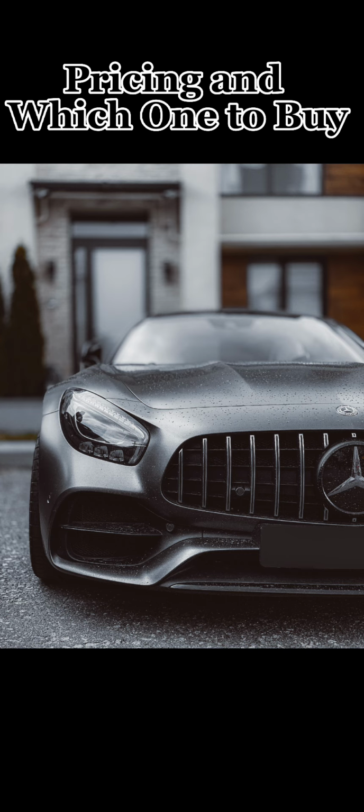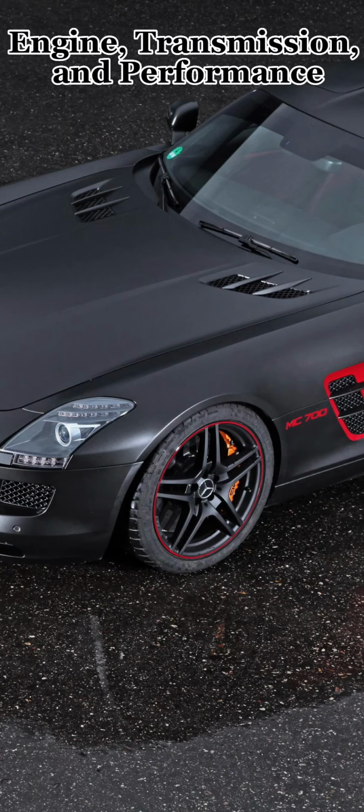Lastly, to help us fully appreciate our six-figure investment, we'd spec the ventilated front seats, passive hands-free entry, and 10-speaker Burmester sound system. Engine, transmission, and performance. Every Mercedes-AMG GT has a twin-turbo 4.0-liter V8 and a 7-speed dual-clutch automatic, but depending on which model you select, the hand-built engine will deliver a different output level.